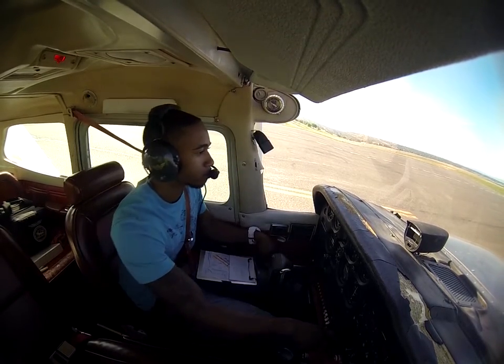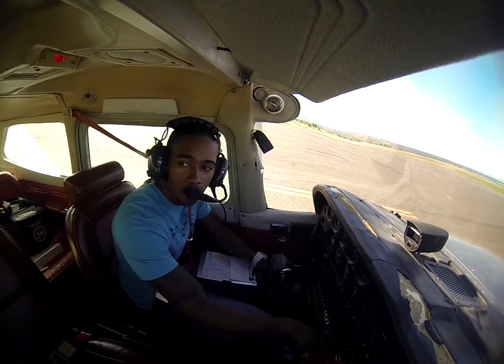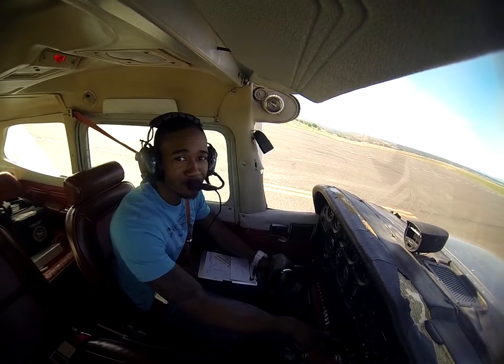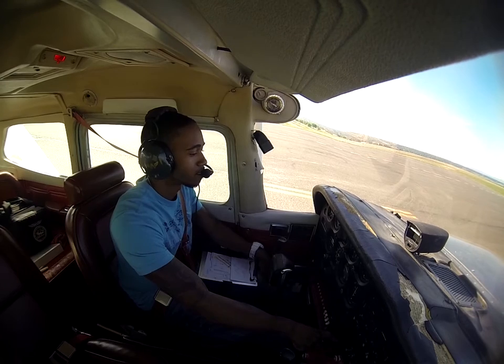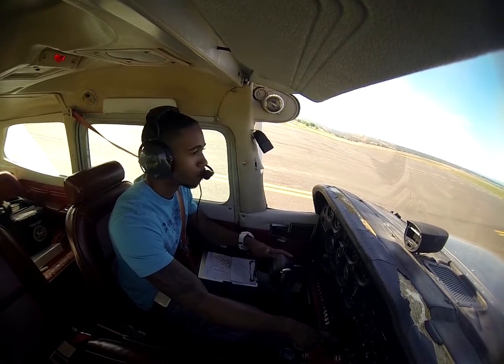I'll get my clearance, take off, do two touch and goes, and I'm bringing my ice back over here to the ramp. This is 4-7 Echo, contact Tower. Have fun. 4-7 Echo with Contact Tower. Thank you.